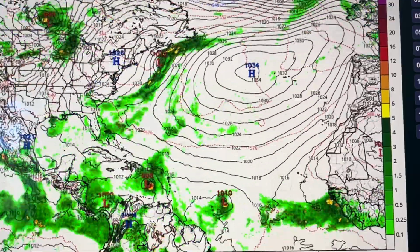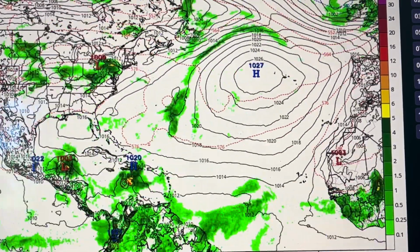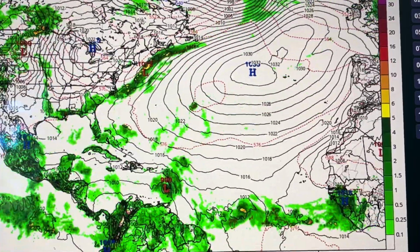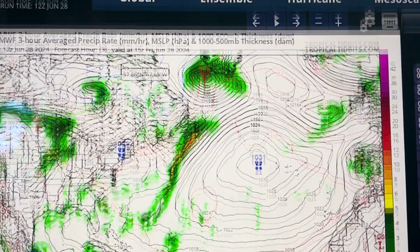But the system that the National Hurricane Center has just marked, the European model is also showing, unlike the GFS, a much weaker system. It continues to really not be all that organized, and is a much more broad system, and maybe a much weaker tropical cyclone if it does become a named system. So that is what the European model is showing.